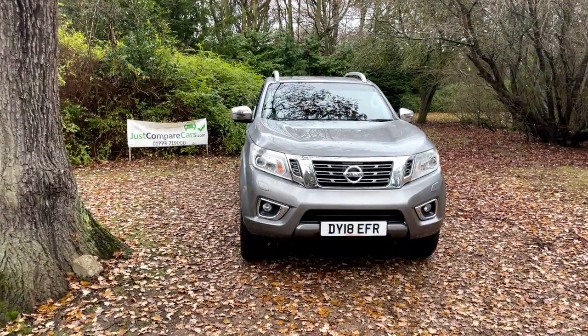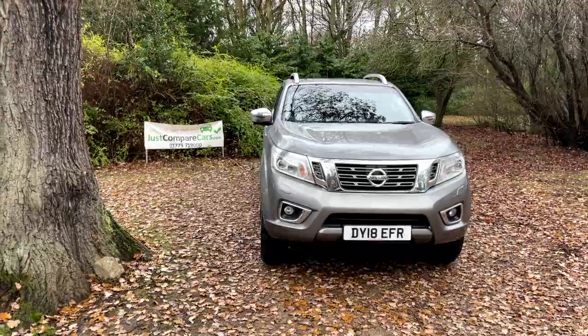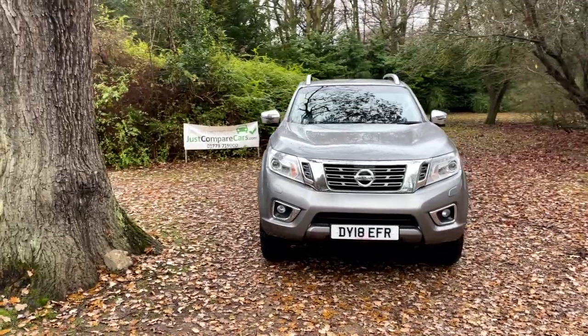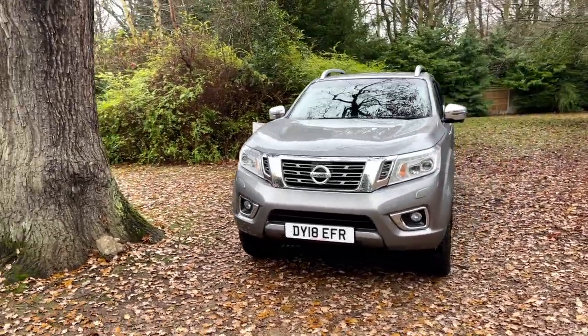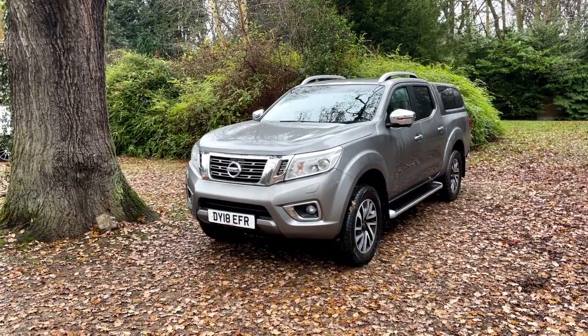My name is James and today I'm going to be doing a walk around video of this 2018 Nissan Navara. It's a 2.3 DCI 190 brake horsepower vehicle, manual gearbox with 58,000 miles and full service history.